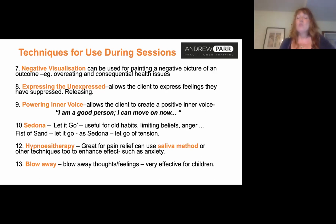Hypnoeasy therapy. This is one we're going to do in much more detail and spend a bit of time on, which is really good for pain relief, and incorporating the saliva method as well, which won't make much sense to you at the moment, but that just enhances the effect of what you're doing. So it's almost like swallowing it down. That can be really, really good. As I said, if you've got somebody in the group that's got a backache, or continuing chronic pain, or IBS, I've certainly used it for that. So that can be quite a useful technique, and it might be something that you use alongside other things as well. That might not be the only thing that you would use. That might be a further session down the line when you've worked through some other stuff with your client, maybe, or maybe not. It varies.